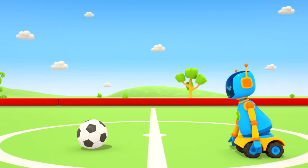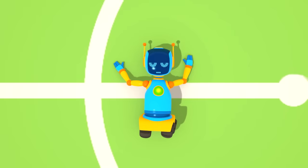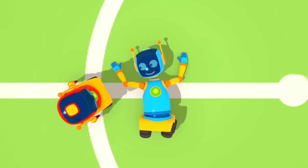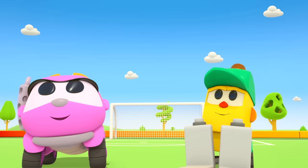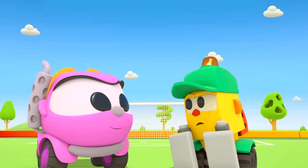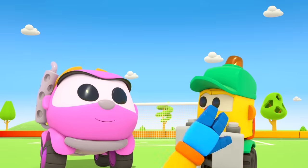Looks like the robots are tired of playing. Oh, the blue robot has collapsed from exhaustion. What's that in the sky, robot? It's the planes that Leo was watching. Why are they flying in circles? Wait, Leo's been gone for ages. Oh, so he has. Let's go look for him.